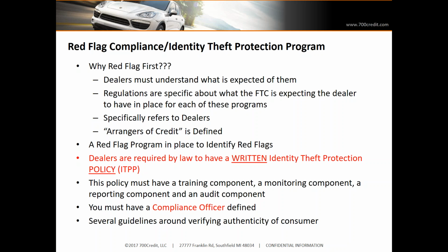We do have a program in place here at 700 Credit that will help you with that. You take a checklist through your dealership. What do you have in place? What don't you have? What do you need? That's our compliance product.